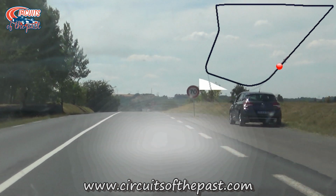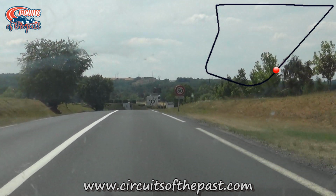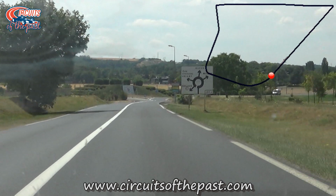As you saw on the start-finish straight, there were lots of people here. Actually, the Reims-Gueux Circuit is a social meeting point for locals and nostalgic motorsport fans from all over the world.